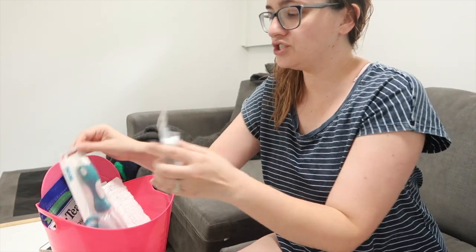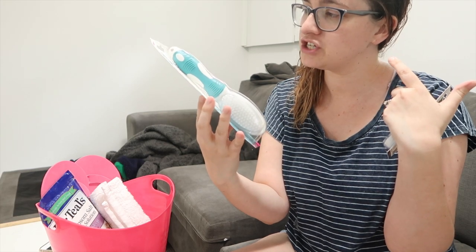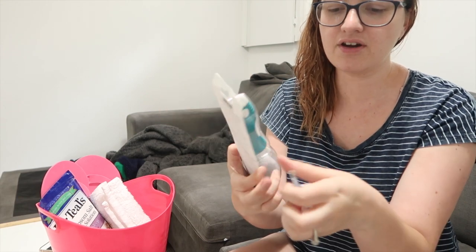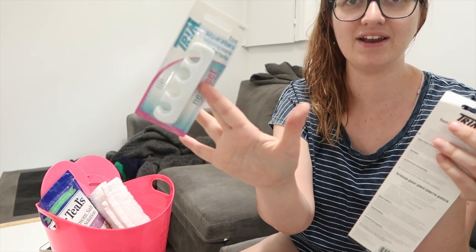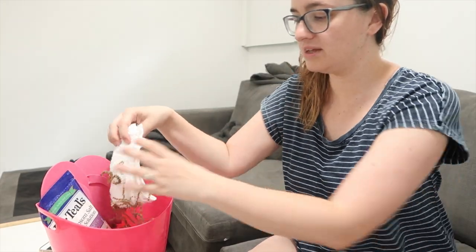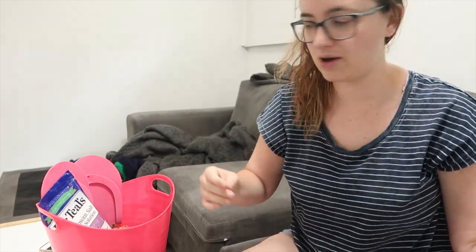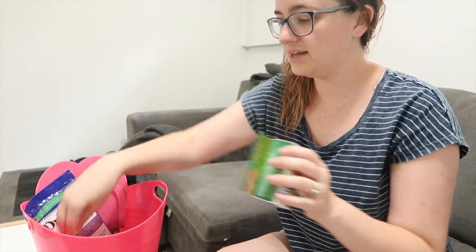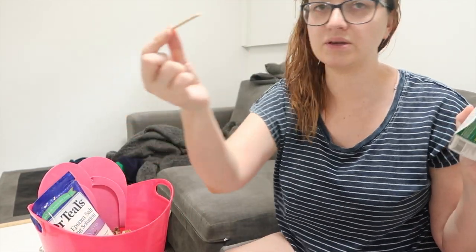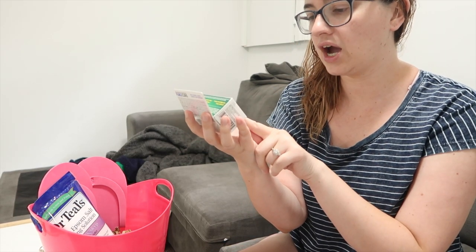Next is 2 products from Trim. This is their foot brush and pumice stone. It's got the brush on one side and the pumice stone on the other, and then they also sent the little toe separators, so these will be fun to use. I'm excited to try that out. They sent me a washcloth to help me out with that. They also sent a nail file that also came with the nail polish, and there's one of those cuticle pushy things too. They also sent this Fungi Care antifungal liquid.